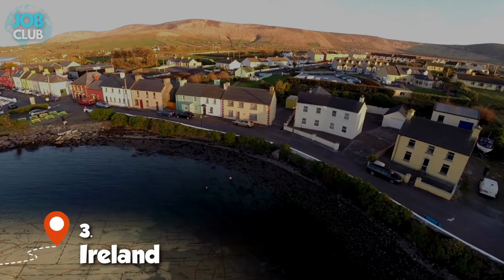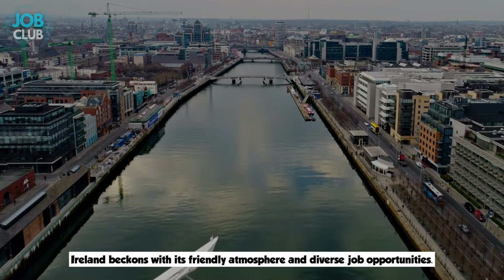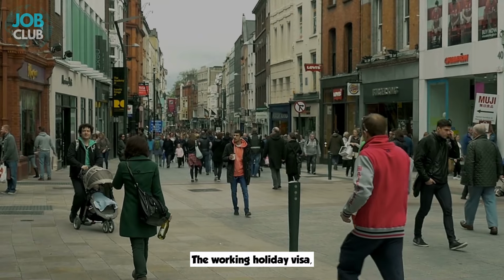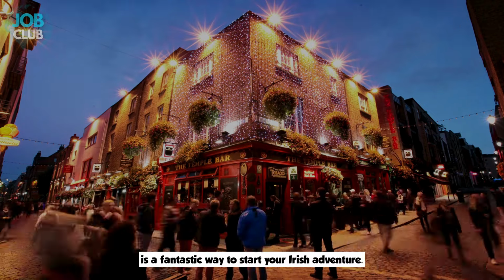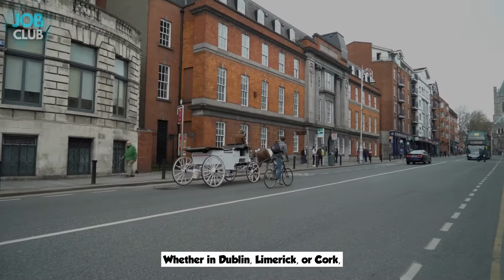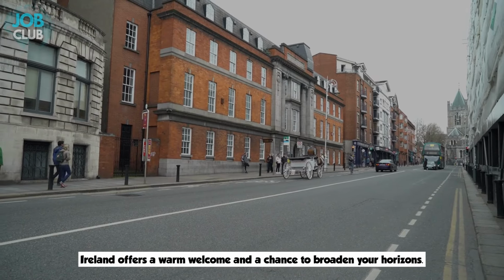3. Ireland. Across the sea, Ireland beckons with its friendly atmosphere and diverse job opportunities. The working holiday visa, available for students and recent graduates, is a fantastic way to start your Irish adventure. Whether in Dublin, Limerick, or Cork, Ireland offers a warm welcome and a chance to broaden your horizons.